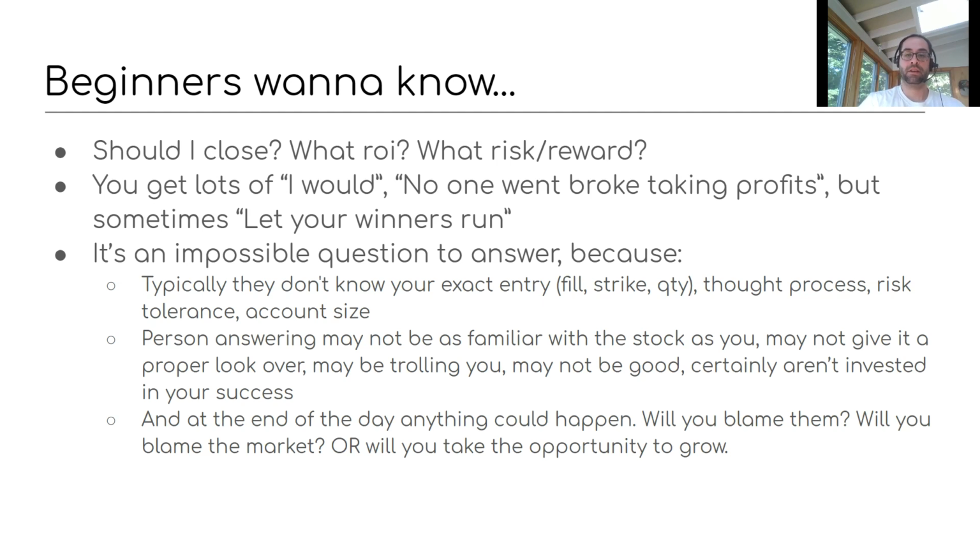If it truly is 3 or 5% of your account, let it run, because who knows, you could get an extra $100 off of that position, and that's a decent increase. But if it's a huge percentage of your account, you don't want to risk it. So yeah, that last bit makes all the difference in the world.